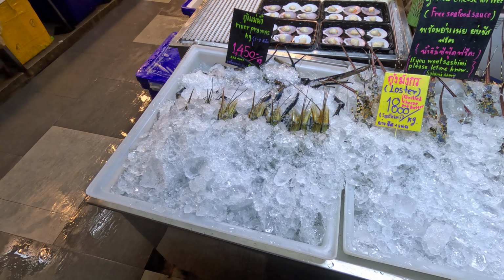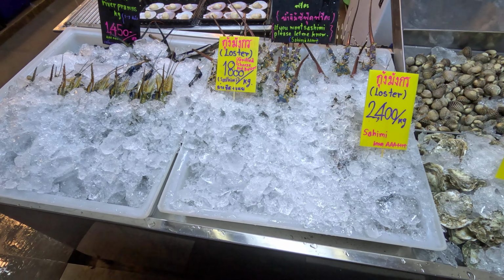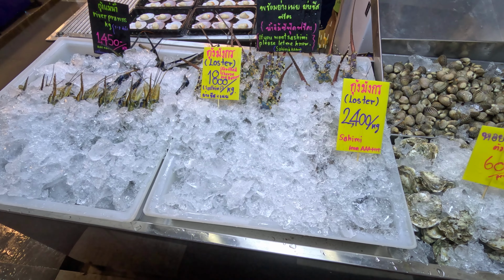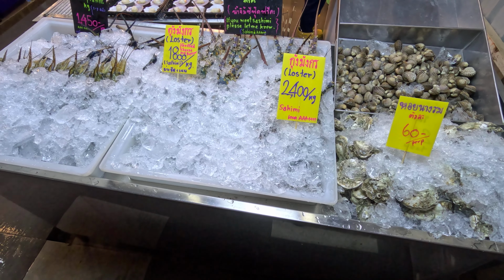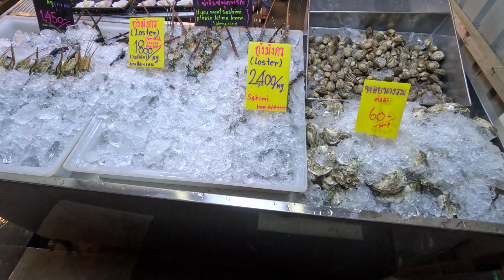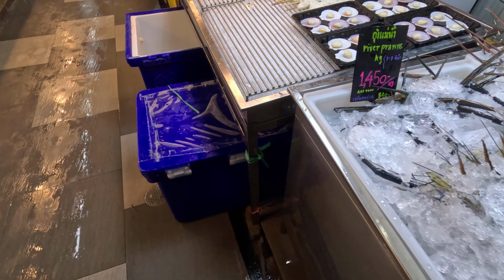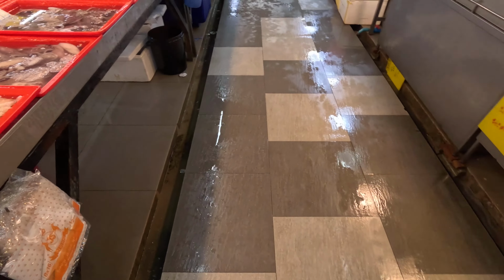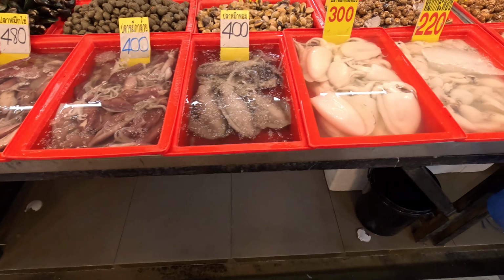On the left hand side is a freshwater prawn, and this lobster, for the smaller size is 1,800 baht per kilo. For the larger size is 2,400 baht per kilo. Squid, cuttlefish.